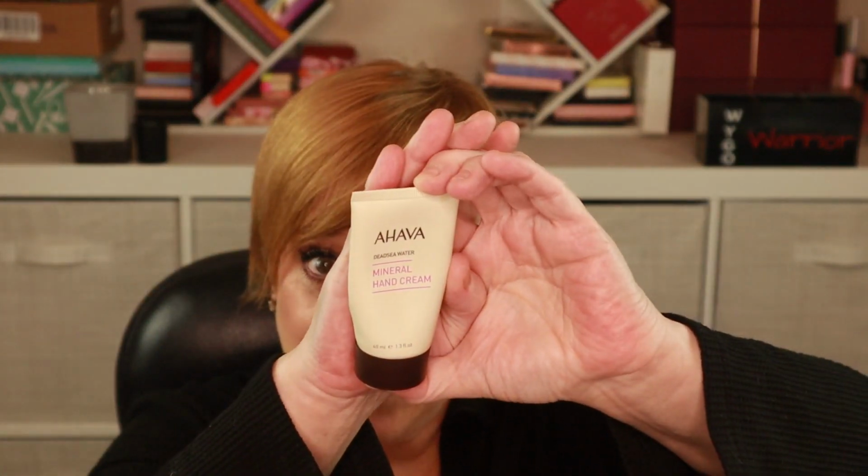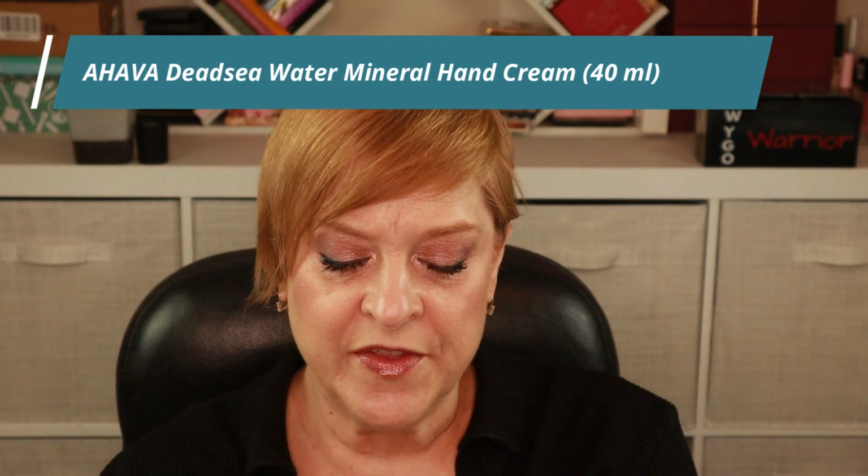Here we have a hand cream from Ahava. This is the mineral hand cream. This I do recall getting in an Allure box. It's a smaller sample, and this did not last very long. I did enjoy it. It had a nice scent. Okay, there's a little bit right there. Let's see. Kind of, I don't know. Not floral, not fruity. Kind of like seagrass or beachy. Something you would smell in a spa. It just didn't last very long. That's my only little mini complaint.